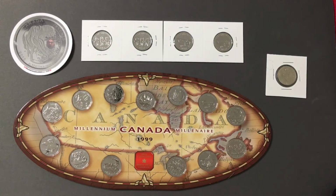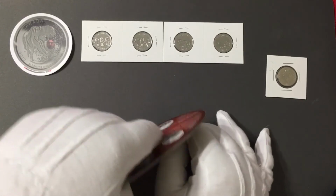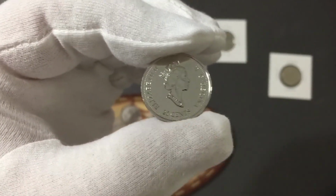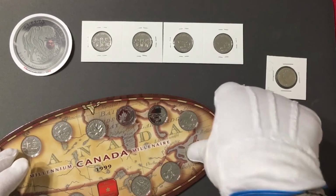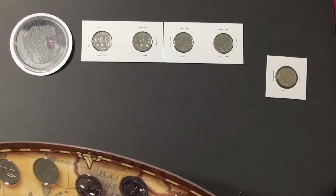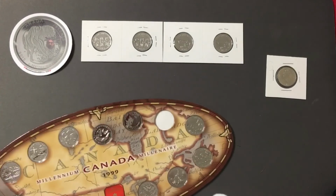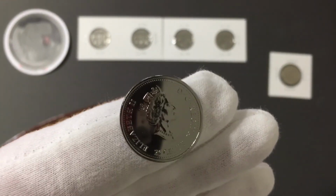I have a 1999 Millennium mint set here. Why don't we check to see if it has a mule in either September or November? I'll don a fresh pair of gloves for this. So let's take a quick look. So it's this one. And I don't have the mule. This one is printed as it should be. And the other one is this one here. And I did not get the luck of the draw in my mint set, but this is exactly what you would do.